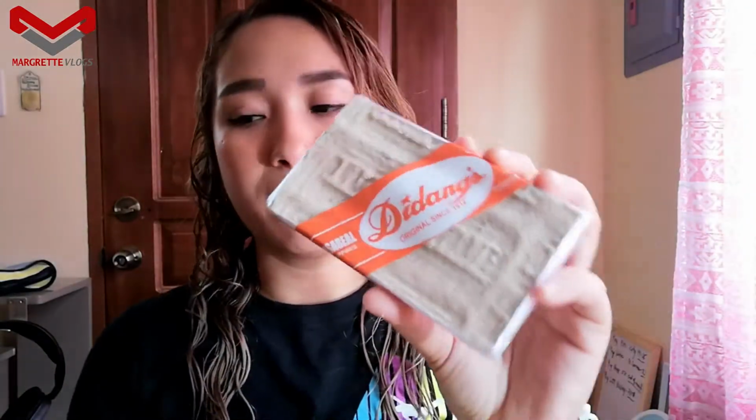And Didang's. I remember my father always buying this every weekend. This variant I have seen just today, but my father always buys this one. Favorite of Papa. My Papa is in Cebu City.